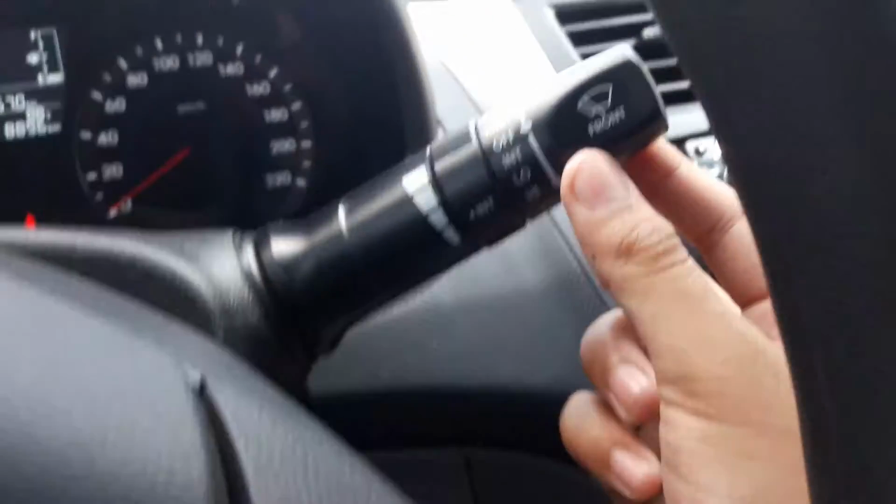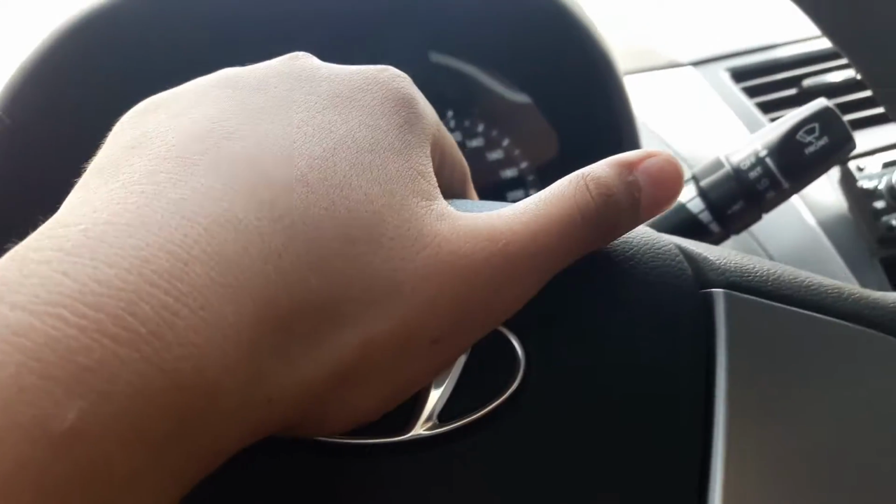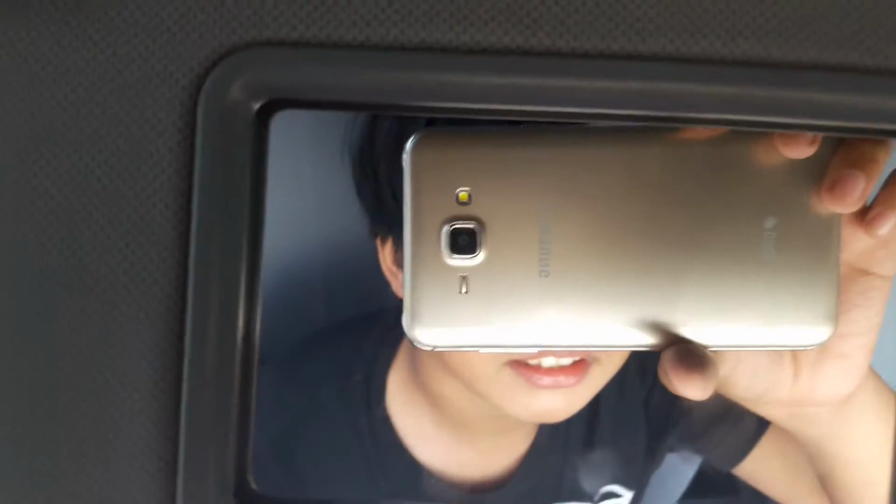And this is the wiper. Can you see the wiper? There is the wiper and the peep peep noise, and there is a peep peep, and this is the side mirror. This is my cell phone, Samsung. Ding. And this is the other mirror. You cannot see my face.